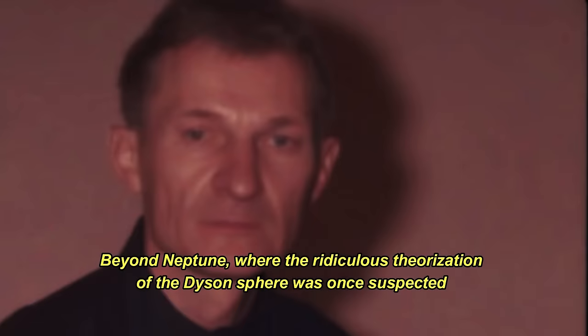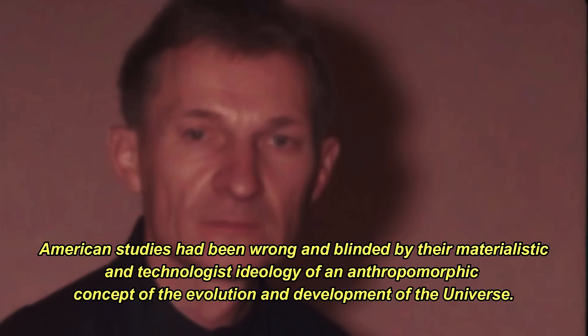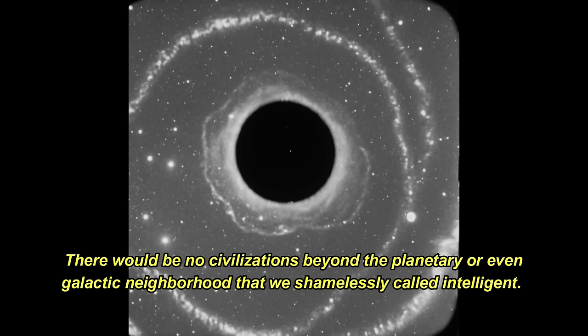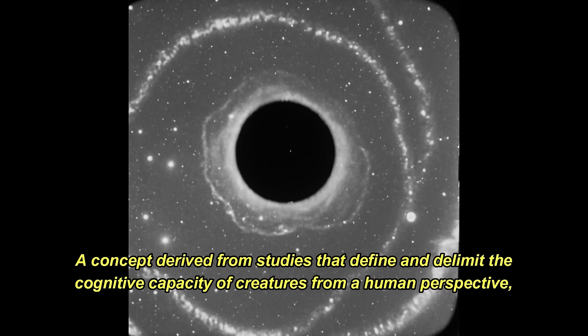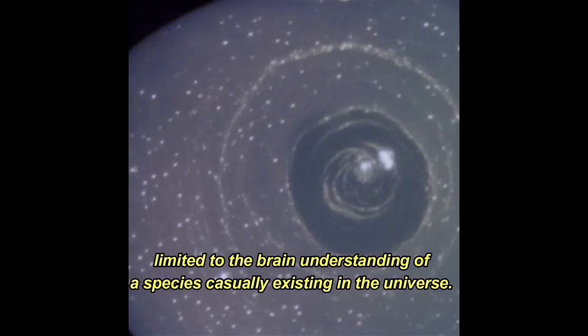Beyond Neptune, where the ridiculous theorization of the Dyson sphere was once suspected, the term ridiculous was repeatedly used by Mr. Anatoly Volinsky, there was no place for any artificial structure. American studies had been wrong and blinded by their materialistic and technologist ideology of an anthropomorphic concept of the evolution and development of the universe. There would be no civilizations beyond the planetary, or even galactic neighborhood that we shamelessly called intelligent, a concept derived from studies that define and delimit the cognitive capacity of creatures from a human perspective, limited to the brain understanding of a species casually existing in the universe.